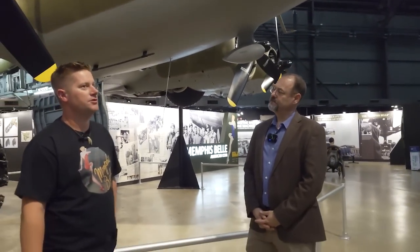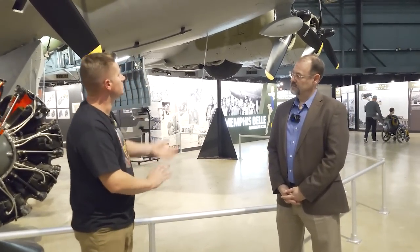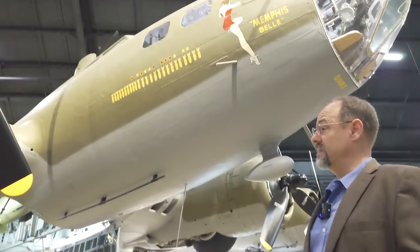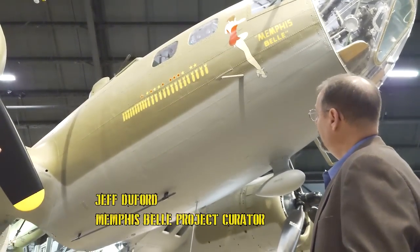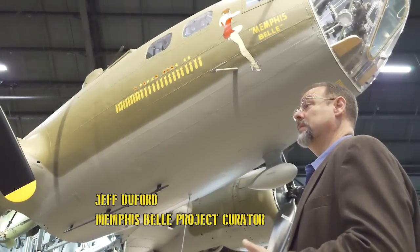So now would be a good opportunity to talk about the combat markings we see on the Belle. So for those new to B-17s, what are the bombs, what are the stars? So on the Memphis Belle, each bomb represents a credited mission. Okay. So there's 25 bombs, and the red stars represent when the Memphis Belle was the group lead.